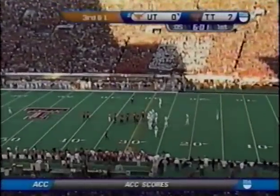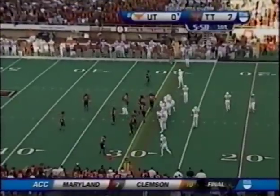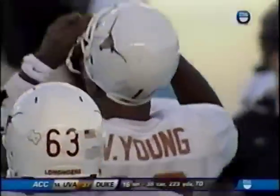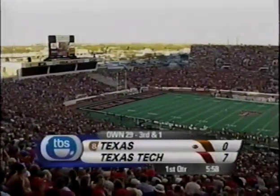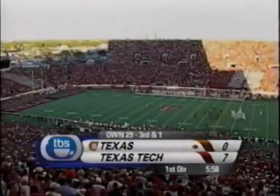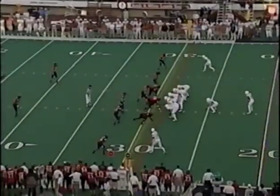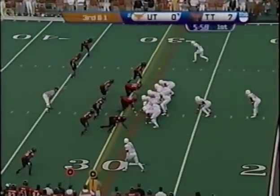An electric atmosphere here at Jones SBC Stadium in Lubbock. Vince Young now talking to his receivers, or is he taking a timeout? He's going to take a timeout. They want to talk about it on third down and just a shade over one. Texas Tech leading 7-0, 5:58 left to play in the first quarter. Texas, the ball on their own 29-yard line, facing third down and just over one. You'd expect them just to bang it and sort of show Texas Tech this is what we're going to do all night. It's too early to try and get away from your game plan. Must try to establish the run early, get physical up front.